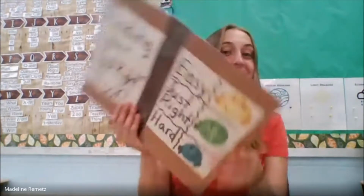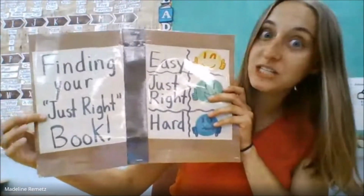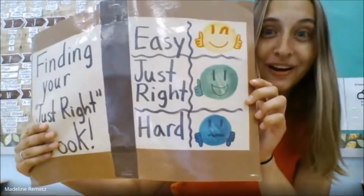We don't want something super easy because then we're not growing as a reader. But it's fun to go back and read some easy books too. So it's okay if you have some of those while you're book shopping. I made this little book here, and you can see it says Finding Your Just Right Book. There's easy, just right, and hard. Now, in order to find out if that's right for you or if it's hard or easy, that's where the 5-finger rule comes into play.